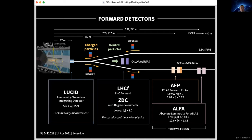So just to show you the forward region of ATLAS, the usual central detector collisions happen on the left. There is the LUCID detector for luminosity measurements at just over 17 meters. The dipole magnets sweep the charged particles and the neutral particles just go straight down. There are calorimeters, the LHCf and ZDC detectors that measure these neutral particles. And then down the beam pipe, just over 200 meters away, are our particle spectrometers. And these measure the momenta of our protons. So there's ATLAS Forward Proton, which is unique because it can also be operated at high luminosity, as well as the ALFA detectors. So these two spectrometers will be our focus today.